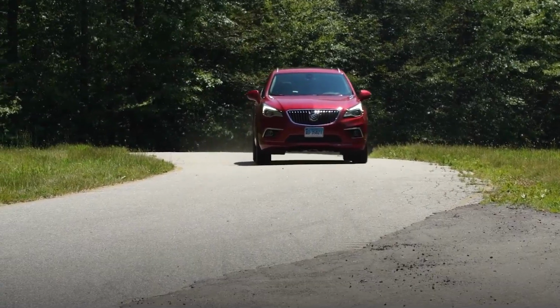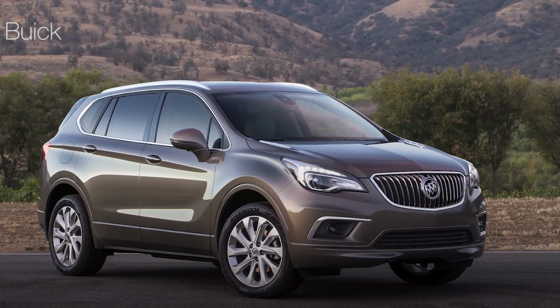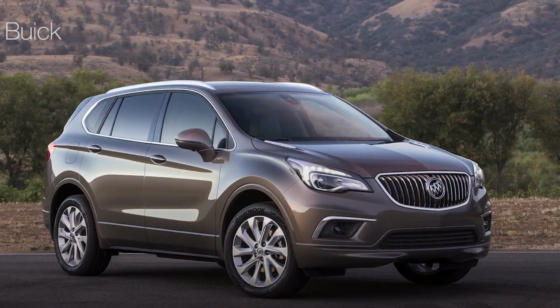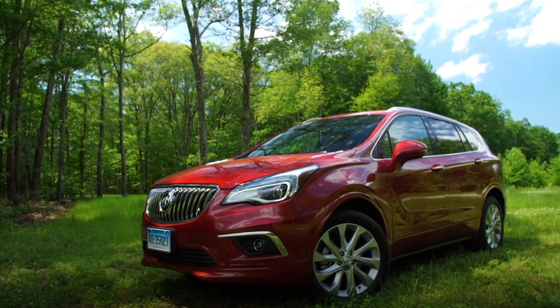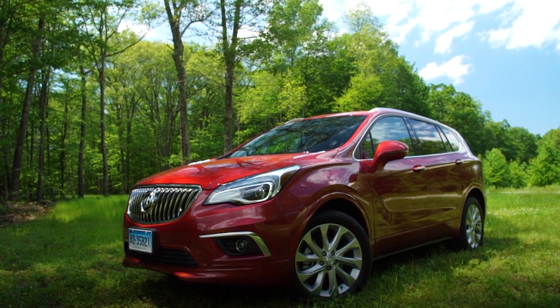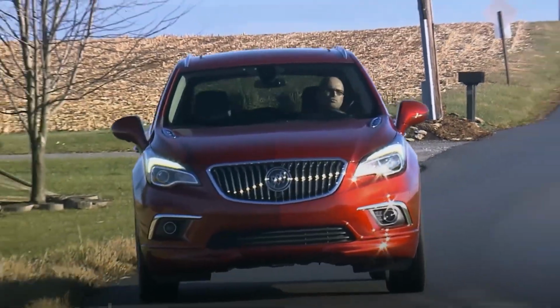Now let's shift to something with a bit more luxury. The Buick Envision. This compact SUV doesn't just look upscale, it feels it. From the moment you close the door, the cabin is whisper quiet, rivaling luxury vehicles that cost twice as much. For seniors, that translates into a calmer, more relaxing driving experience.